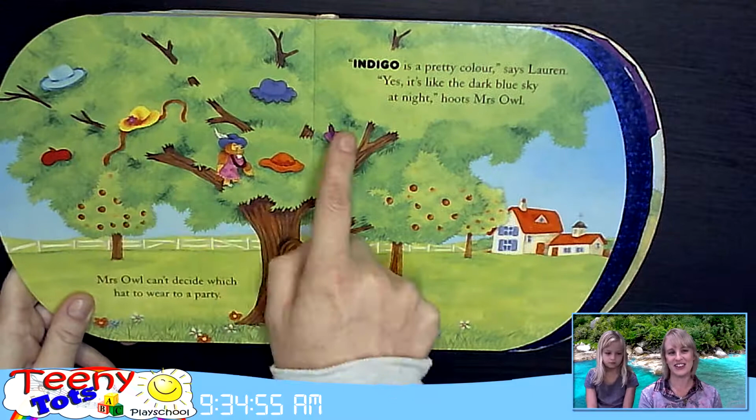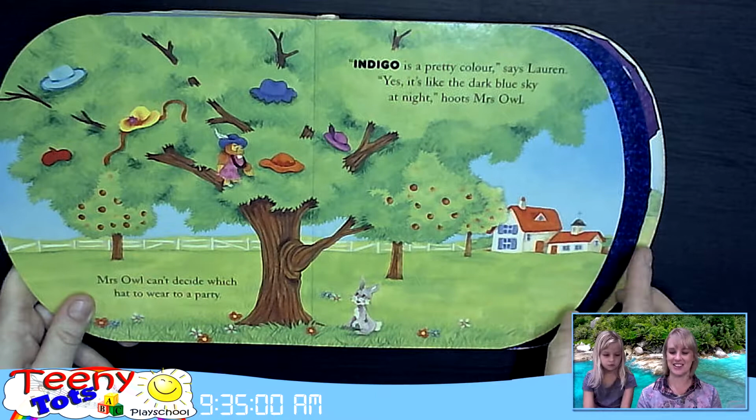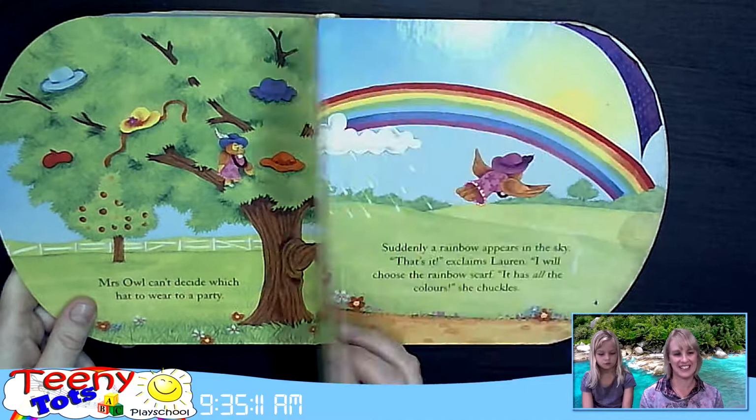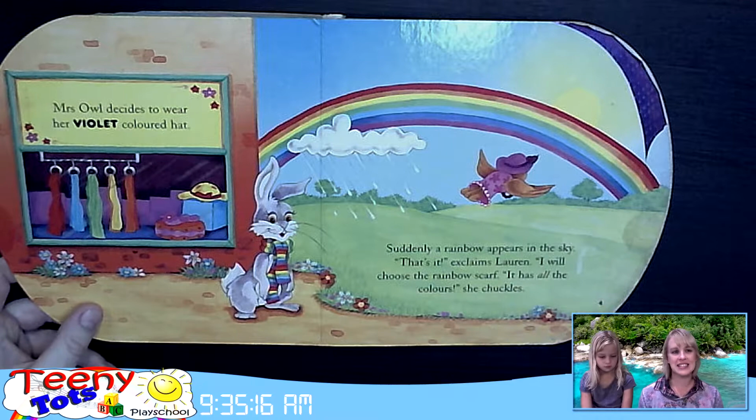Indigo is a pretty color, says Lauren. Yes, it's like the dark blue sky at night. Can you see the color there? Hoots Mrs. Owl. Wow, she's got lots of hats. Mrs. Owl decides to wear her violet colored hat. Violet is like purple, isn't it? Just a little bit darker.